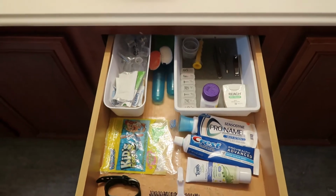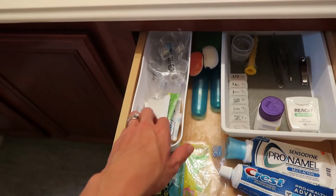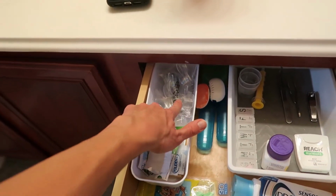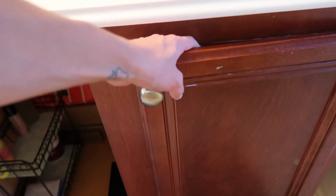So this is our denture cleaner up here for easy access. And then these are all of our replacement heads. We have the electric toothbrush. So that's all that. Okay, this is under my sink.